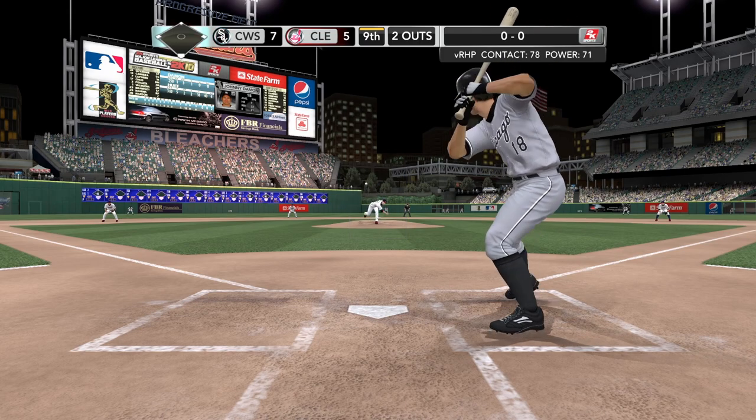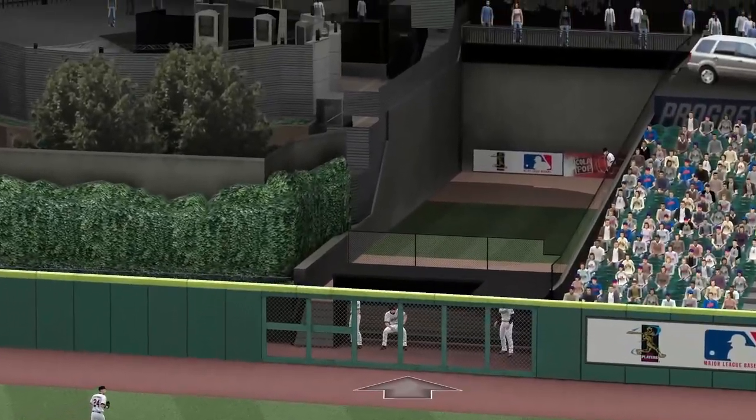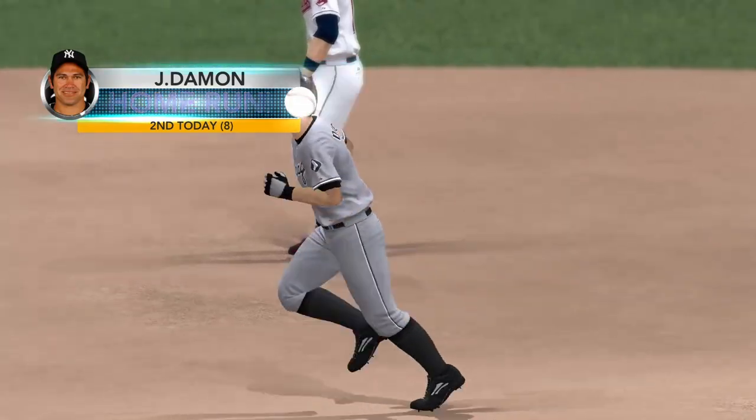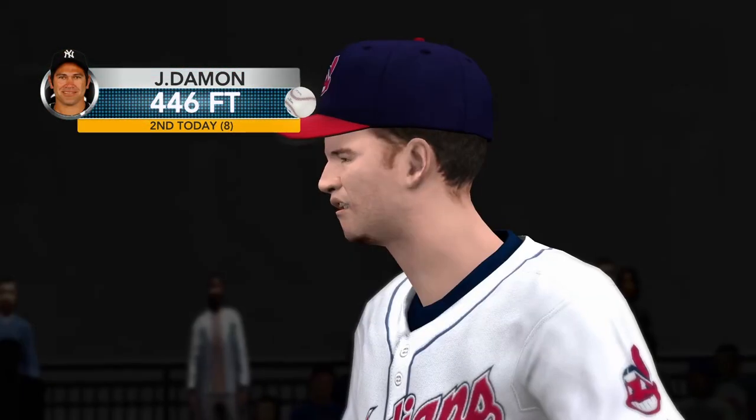First pitch on the way. Ball is blasted. High, deep, center field. Way back there. Gone, a home run. Putting a little padding on the lead. Solo shot, up by three.